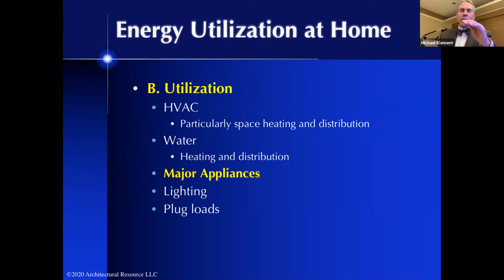Once we've attacked the HVAC and the water, we then look at the major appliances. And this is things like your cooking equipment, your laundry equipment. In terms of major appliances, one of the big ones is the ranges. And what we're seeing is a move from gas ranges or coiled electric ranges to something called an induction range, which basically works kind of like a microwave, where the iron molecules in the pot is what becomes excited and it heats the pot, not the surface.